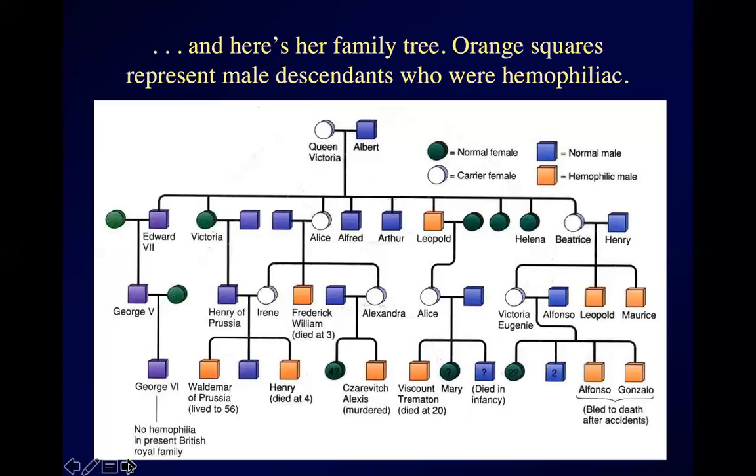And they had 4 daughters, and they didn't have hemophilia. I'm not sure if we know they were carriers or not, but their son, the crown prince, Tsarevich Alexei, was a hemophiliac, and he'd gotten it from his great grandmother, Queen Victoria. So he would have been Tsar, except the communists took over and shot them all.